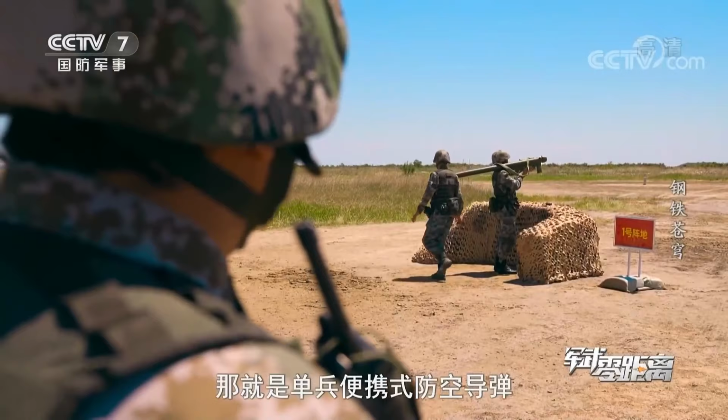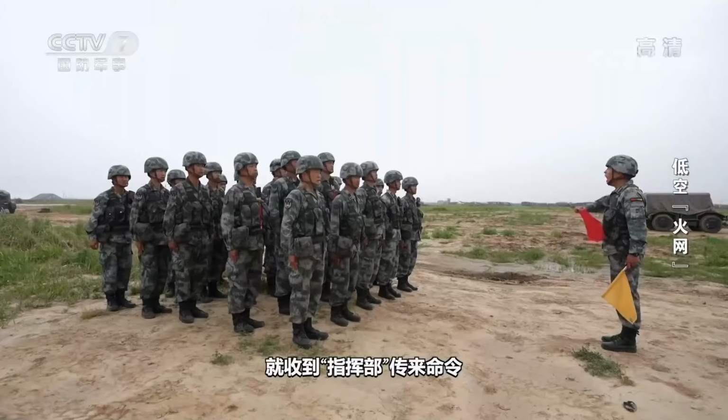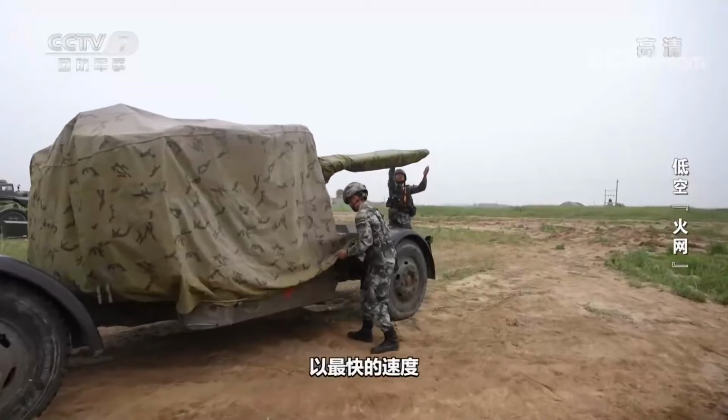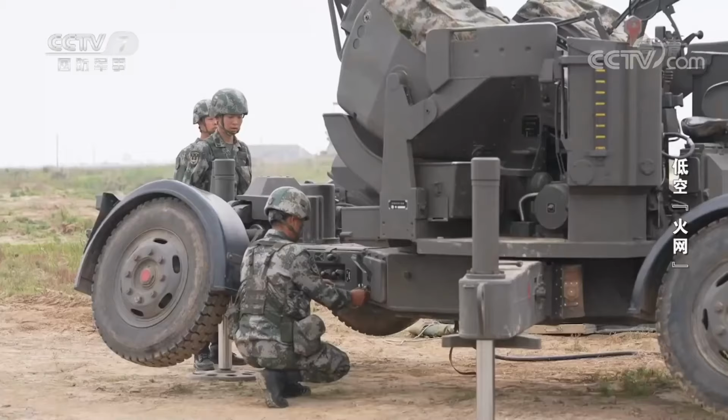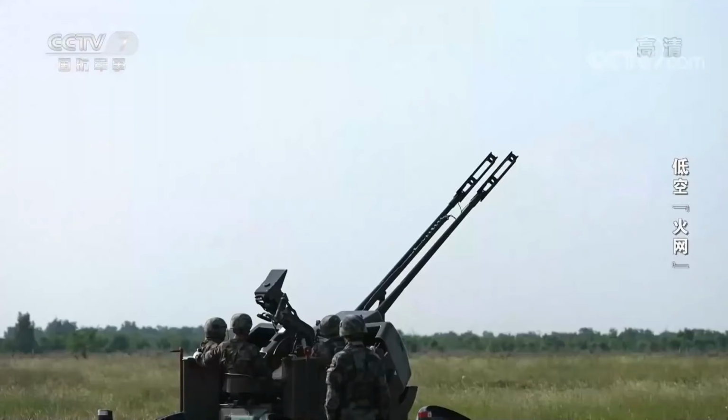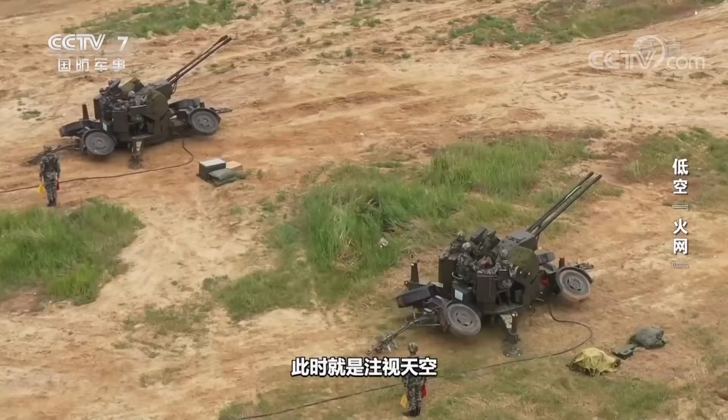The proven twin 35mm towed AA gun system is a high-performance, extremely accurate and reliable air defense gun, which was designed to engage high-speed, low-flying aircraft, helicopters, drones and cruise missiles. The anti-aircraft guns can effectively intercept low-altitude targets at close distance as the firepower network, woven by the amazing rate of fire.